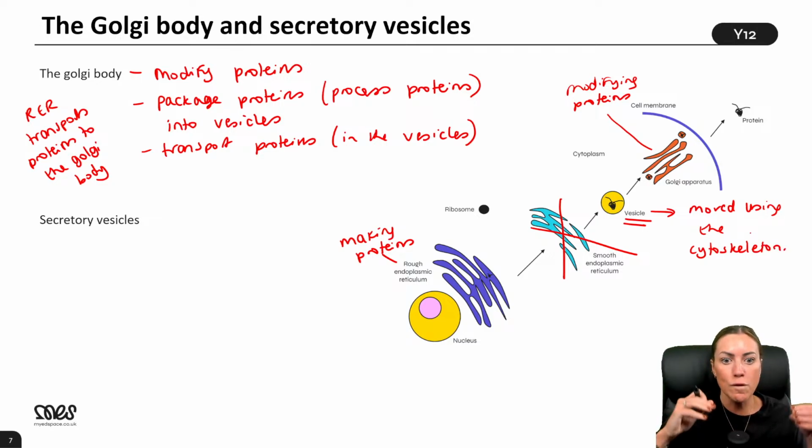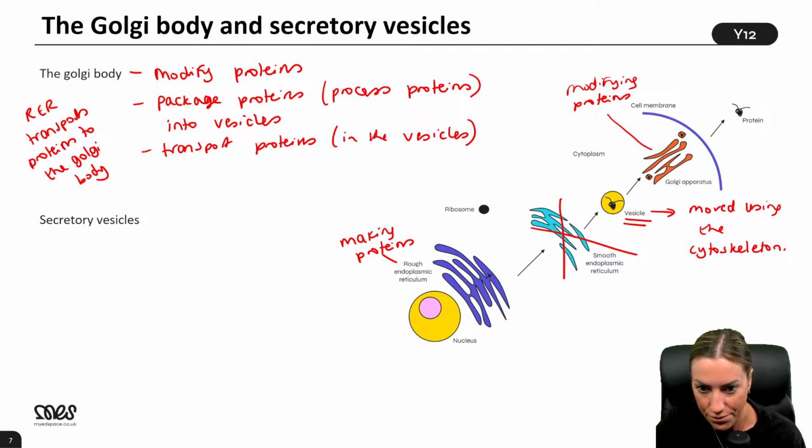Okay, so they're moved along these fibers. Good, Dylan. Yes, that would be a really good description of the Golgi body. It modifies proteins and lipids. It transports them to vesicles or packages them into vesicles, and then it transports them.